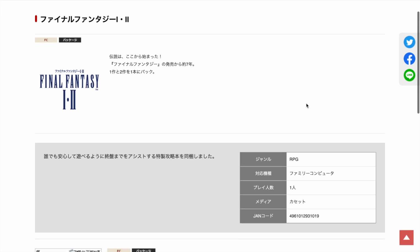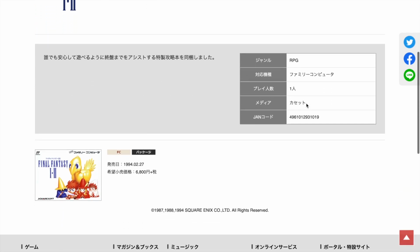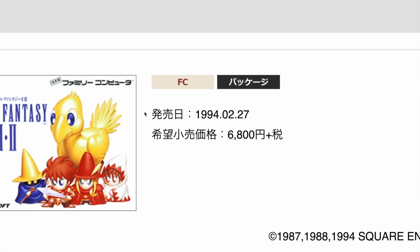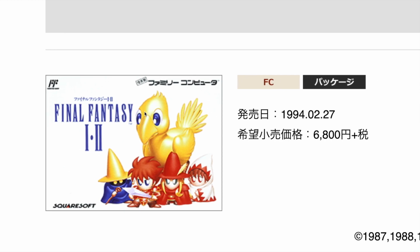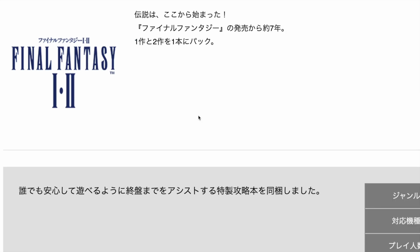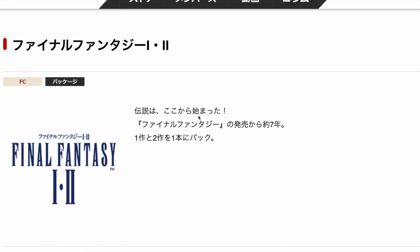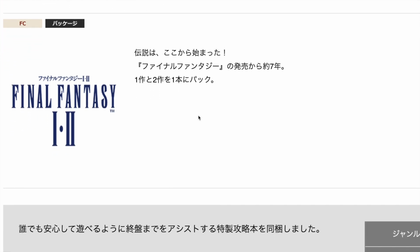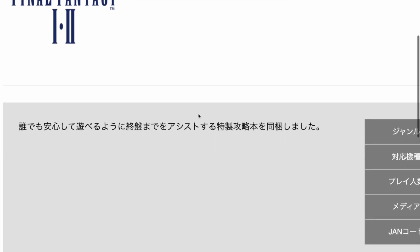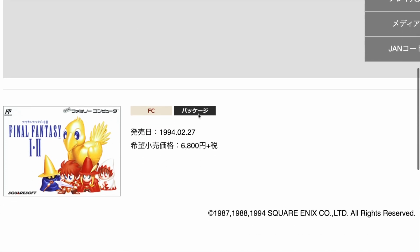Oddly enough, Square Enix actually has a website entry for this particular game, the Famicom 1 and 2 combo cart. They have some of the basics here too, such as the release date and the price and stuff like that. Interestingly, they also still have a few blurbs of text here as well. From the top, the text reads, this is my translation, "The legend started here. It's been 7 years since the release of Final Fantasy. Now, the first and second game are available in one package." The bottom reads, "Anyone can make it to the end of the games and play with peace of mind with some assistance from the included strategy guide."